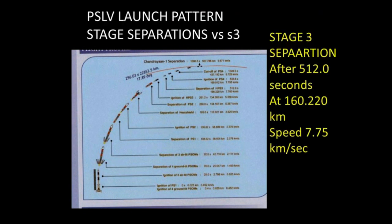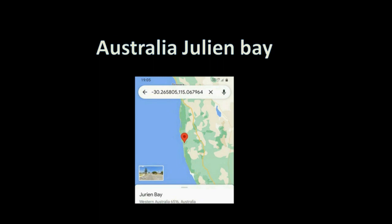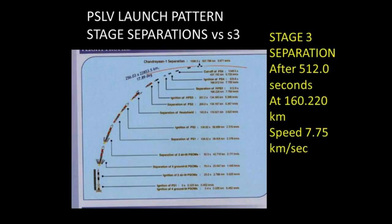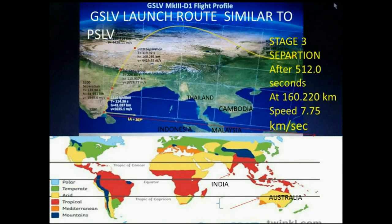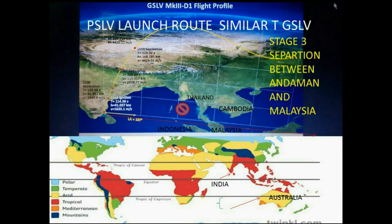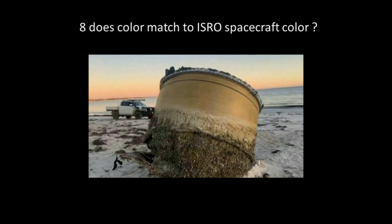Here you see the flight pattern, around 512 seconds at 160 kilometers. The speed is 7.75 kilometers per second. This is the location of the Australian beach and India, and the rough calculation by geometrical means is around 4006 kilometers. Can it travel 4006 kilometers? But during the stage of separation, it is already 512 seconds. That is midway between India and Australia. From there, if the direction is changed accidentally or pre-programmed, it can run towards the Australian beach, which is 2000 kilometers away. At the speed available there, it takes only 8 minutes 2 seconds to fall near the beach of Australia, but it can float later on.